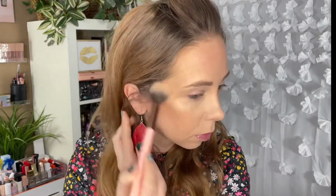So I grabbed a smaller brush. This is the Luxie 522 tapered highlight brush, and I'm just going into that one highlight shade. Not super intense, but very pretty. Okay, so I really like that highlight shade. I think it's very pretty, very flattering for my skin tone.